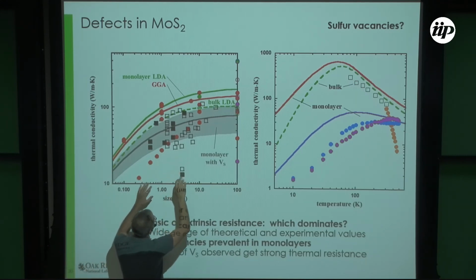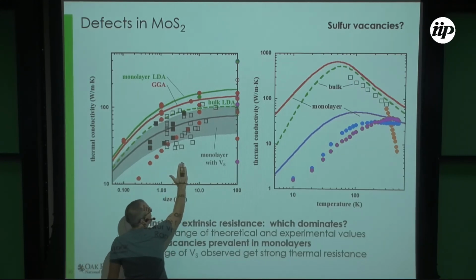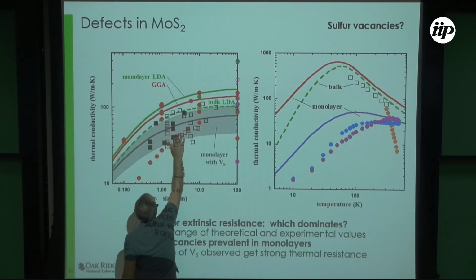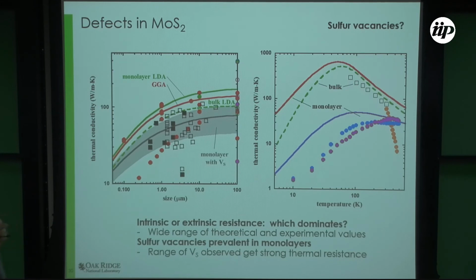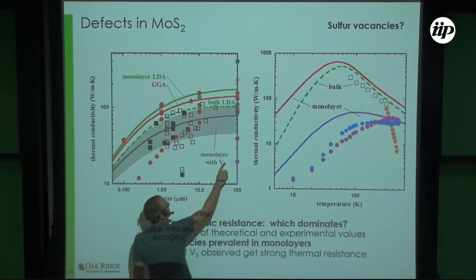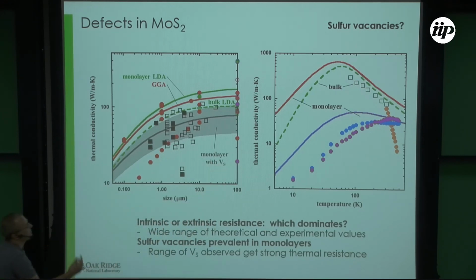Bulk is a little bit better, except if you bar these data points here. Bulk is kind of here. These black points and the hollow points are the single layer. They're all kind of all over the place, and it's driving me nuts. And so I did some LDA, GGA calculations, did some comparisons. And I find that if I include vacancies, which the monolayer systems, CVD grown and mechanically exfoliated, tend to have, a lot of sulfur vacancies, they can actually describe the data.